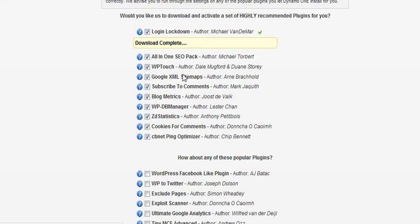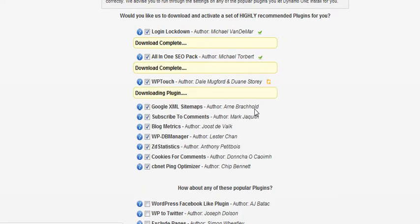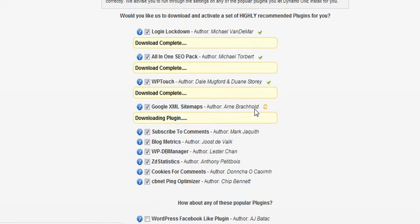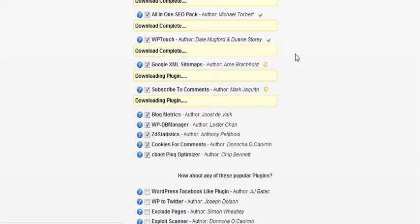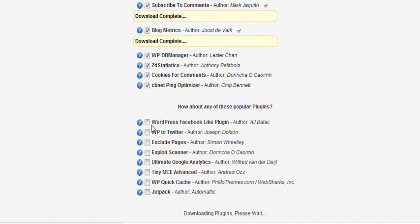You don't have to search through the thousands and thousands of plugins that are inside WordPress and try to figure out which ones you need to have a highly optimized, search engine friendly WordPress website. These are the only ones that you need. We have these other really popular ones, and if you had checked those, it would also start to download those. And so as it goes through here, you can see download complete, download complete, download complete.